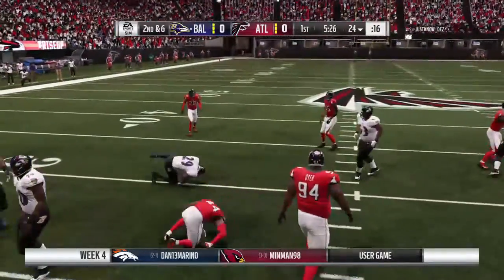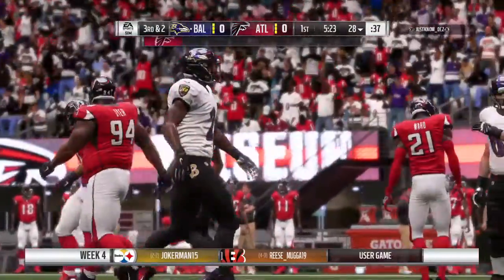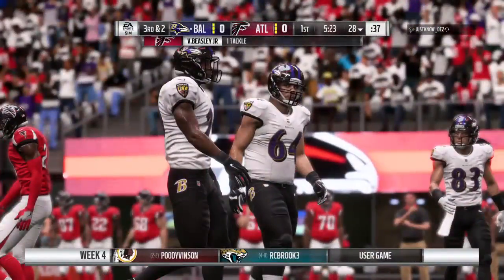And they'll try the ground game here with the running back. And he'll be brought down here at the 28. Give him 4 on the carry, and it'll make this a 3rd and about 2.